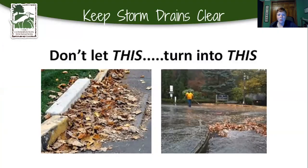And if you've got a storm drain on the street by your house, like I do, make sure you keep it clear. I have seen it. Like I said, I've got one right outside my house. If it gets too full of leaves and debris, one storm and boom, my whole street floods. So make sure those storm drains stay clear.